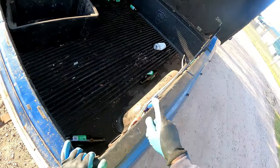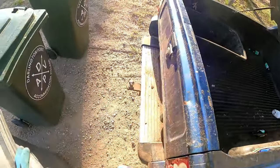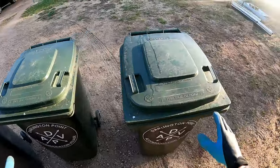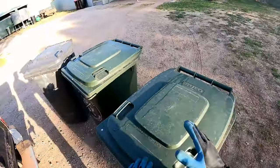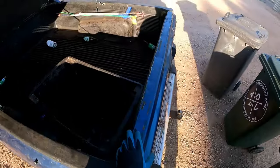Watch that over there. Already got a couple in here. Well, four glass, one can. I actually go through household bins like this, because I'm permitted to come here. I'm actually allowed to go through these, as I just explained.